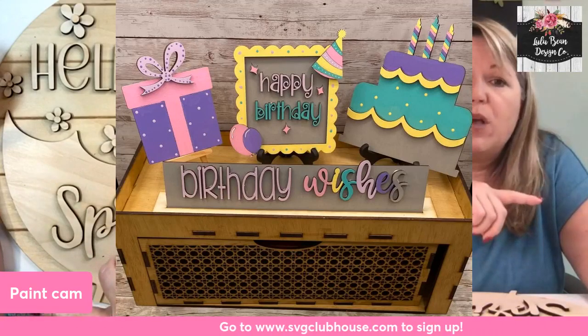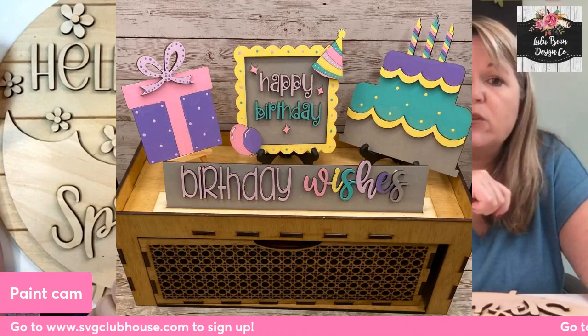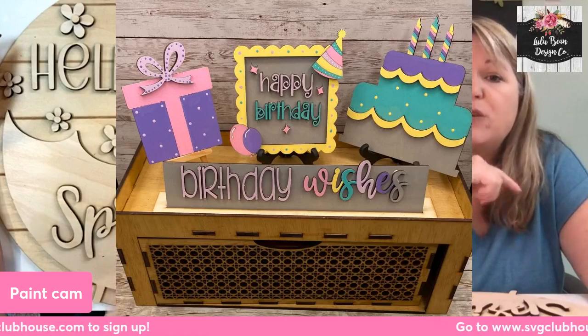When you join the group, we also have a free easel file in there. So if you're looking for some easels for your tiered trays and your shelf sitters, we have a free easel file.